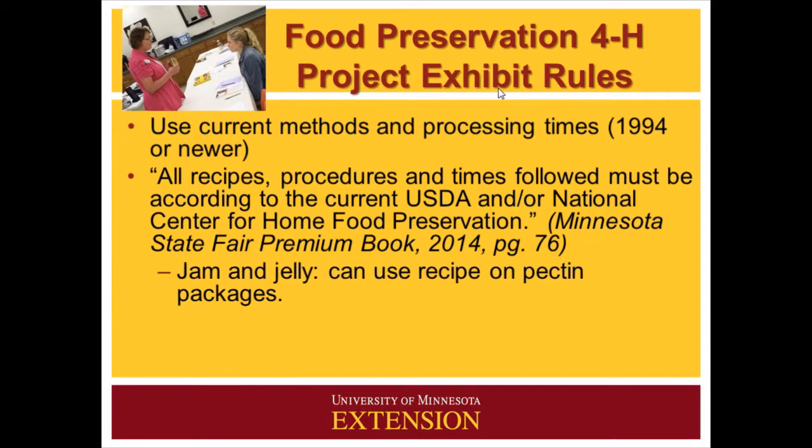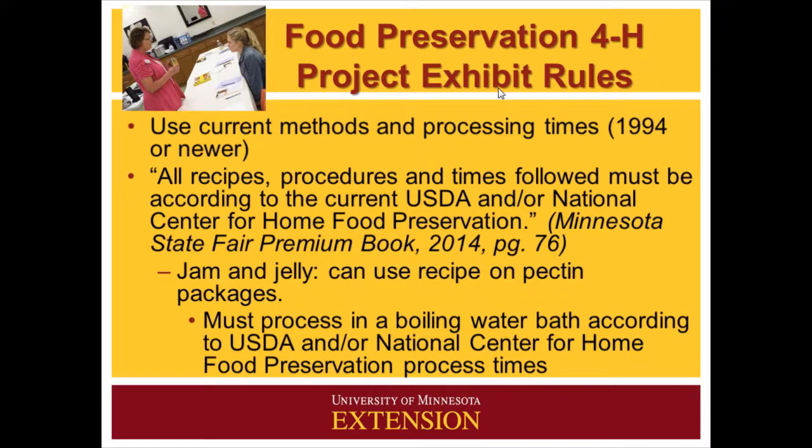For jam and jelly, you can use recipes on pectin packages. However, you must process the filled jar in a boiling water bath canner according to USDA and our National Center for Home Food Preservation processing times.